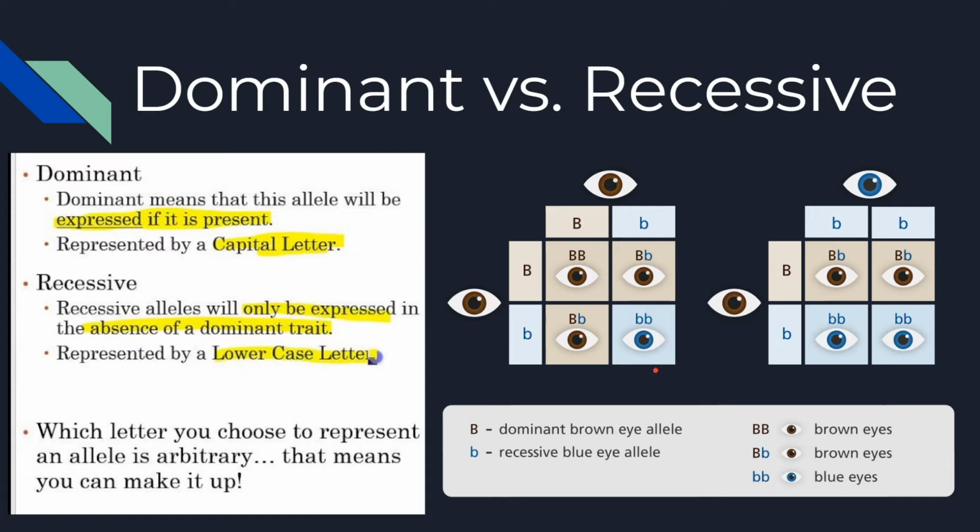Yeah, Octane, that's exactly right. If you get at least one big B here, it doesn't even matter what the other one is. You're going to have it. Kaya, that's exactly right. The probability here, if these two people had a child, there's a 75% chance they're going to have a child with brown eyes, 25% chance they're going to have a child with blue eyes.